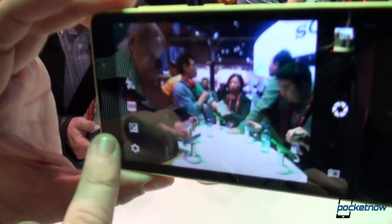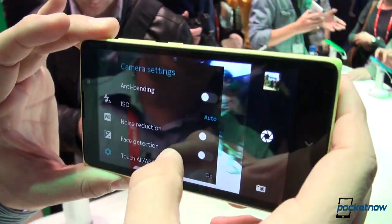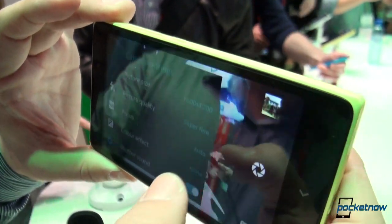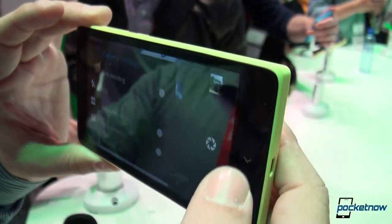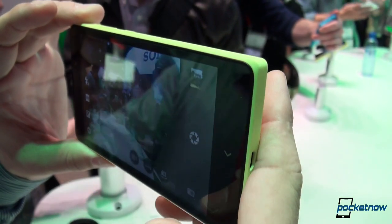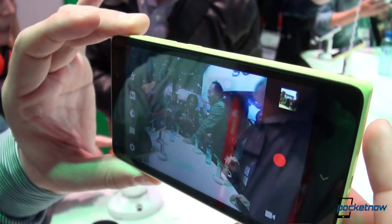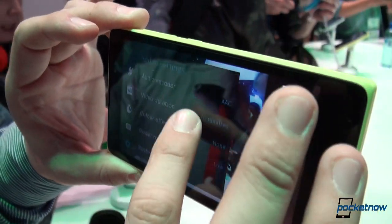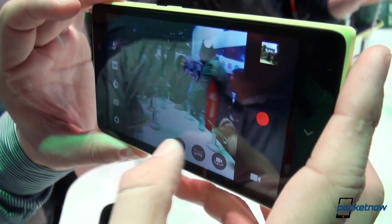Got white balance, we've got exposure, we've got the flash controls, face detection, noise reduction. Obviously there is no optical image stabilization here. And you do have some manual options here, which are really interesting, even though we can't really confirm what type of video recorder we have here. We're going to have to look into this a bit further when we review this device eventually, but so far, again, it looks strictly basic.